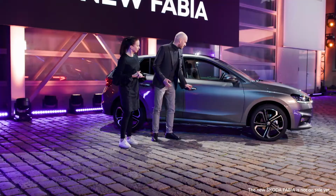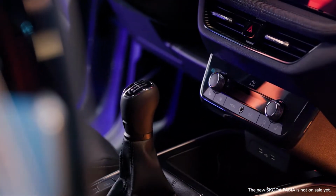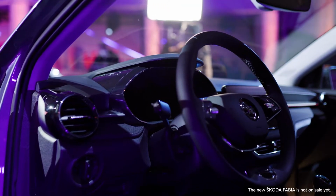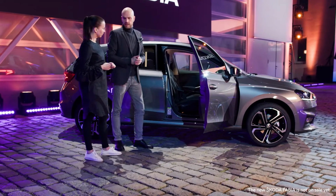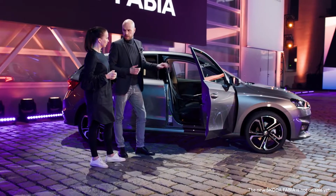Yes, please, Peter. The first thing you see is this beautiful cockpit, which is democratic, very symmetric, and built around the freestanding middle infotainment screen. The car has, for the first time, a virtual cockpit as well. The interior has the typical Skoda DNA, the typical Skoda line, which is for the first time in this category of car built from textile as well.